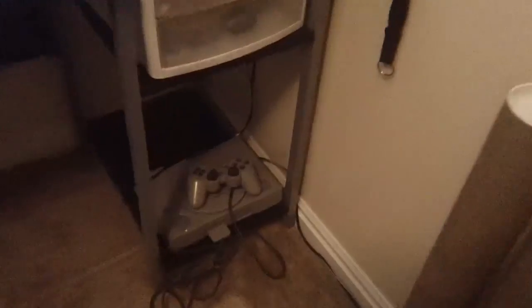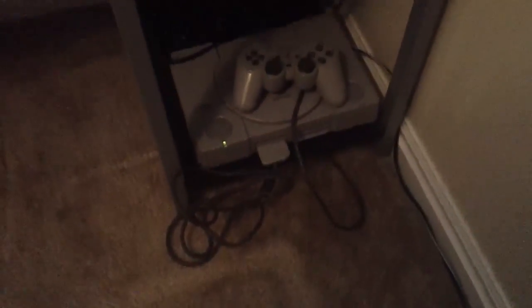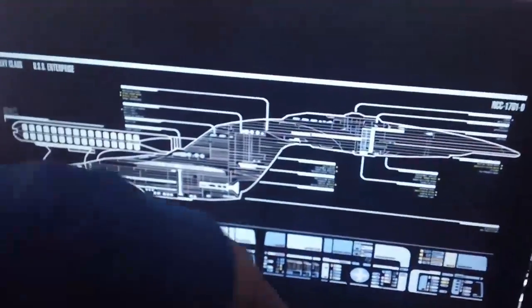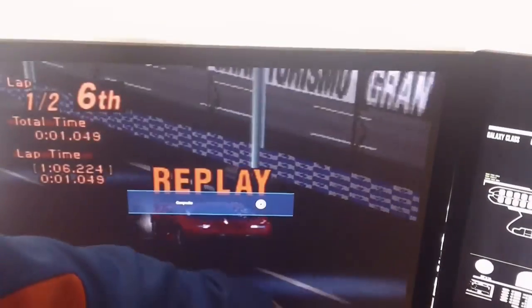I'll start at the bottom. I've got a PlayStation 1. I play that from time to time. It's actually hooked up to my monitor over here, and this is pretty cool. It's got a lot of different inputs, and I can actually switch the input and show you. There's that PlayStation 1, and I can play it up on my monitor there.